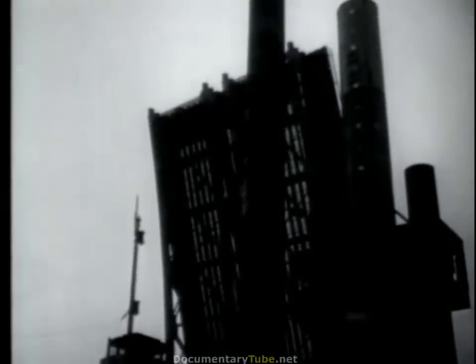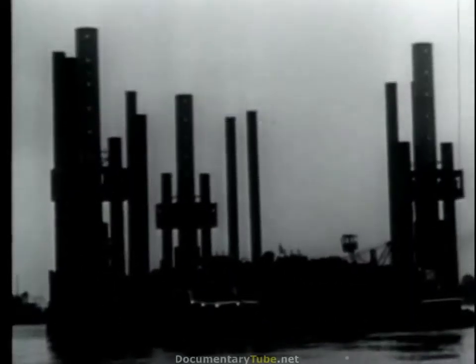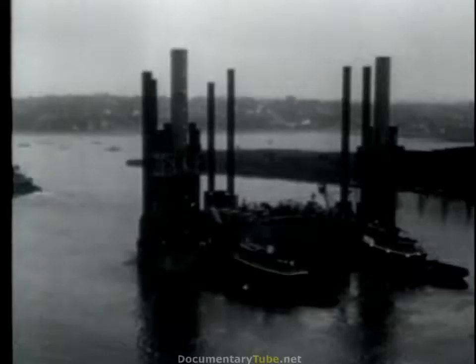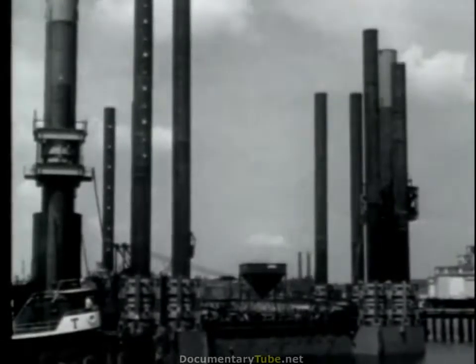Overhead clearance was also critical. If the legs had struck the bridge span, a great amount of damage would have been done to both. But with the tugs pulling and maneuvering, the legs cleared the span, and the tower emerged unscathed. With a blast of the whistle to signal the bridge operator to close the span, the tower proceeded down the river.